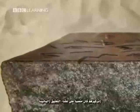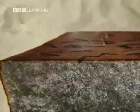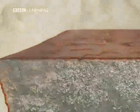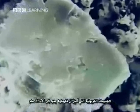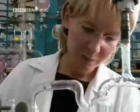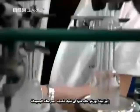The focus of their attention was the patina, the weathered layer on the outside of the stone. It was this, especially the charcoal particles that were dated to 2,300 years ago, that had convinced the scientists who had carried out the original analysis. Elisabetta Barreto was asked to redate those particles.